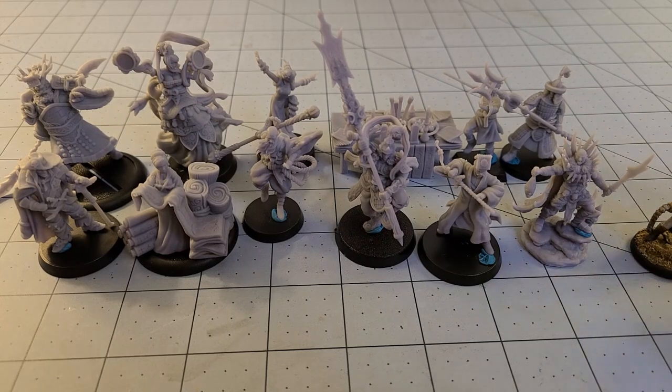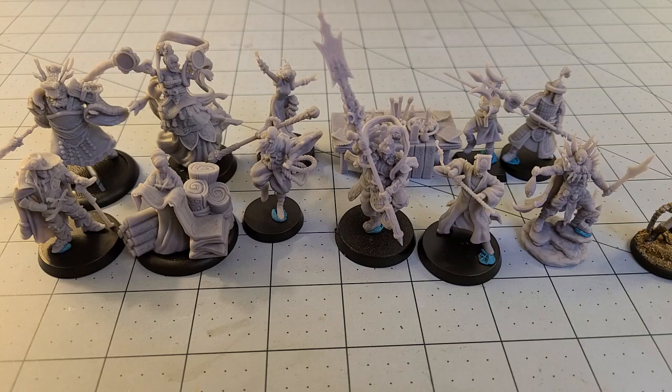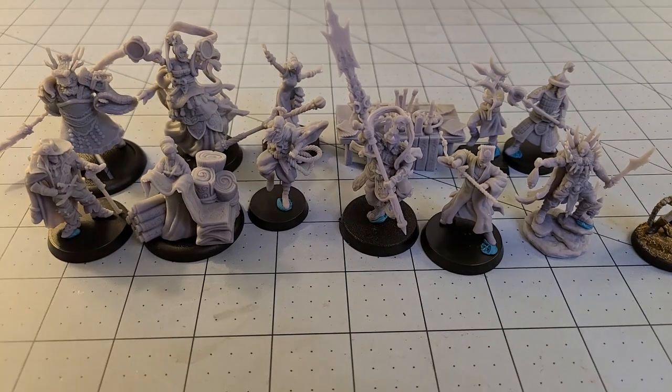So the fact that Printerra is really kind of carving out their own little corner of the 3D printed world with really unique entries into tabletop gaming, I'm all for it. And I would love to see more stuff coming from them.